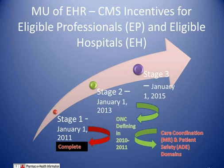Let's go on to our next slide, which represents the meaningful use of the electronic health record. The Centers for Medicare and Medicaid Services have provided incentives for eligible professionals and eligible hospitals that went into effect January 1st, 2011.